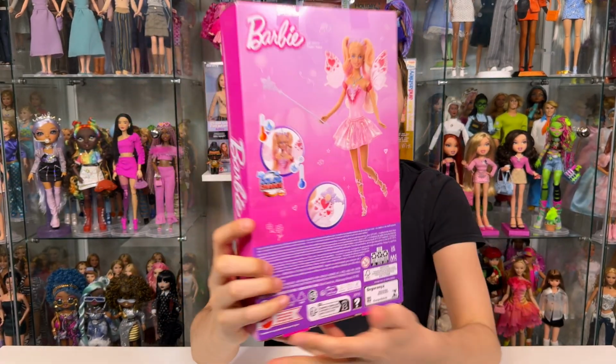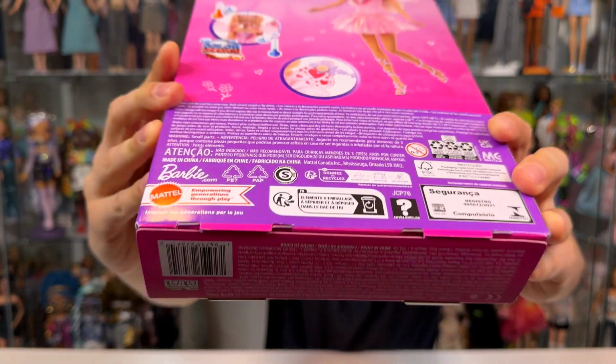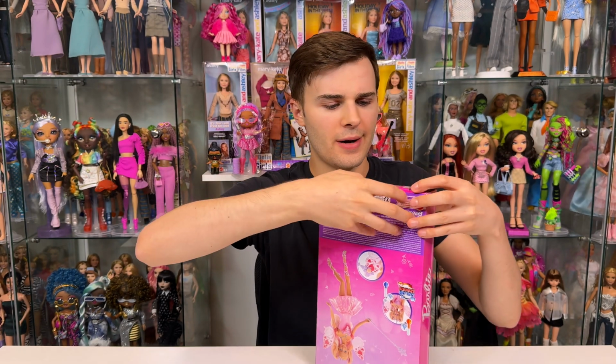Yeah, so then on the back of the box, we see the doll. Again, we see that there's a color change gimmick, and then we see some info down here, and the bottom of the box just looks like this. Okay, so let's go ahead and slide her out of here.